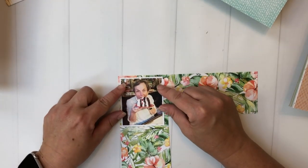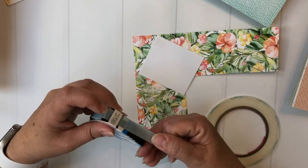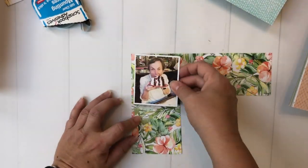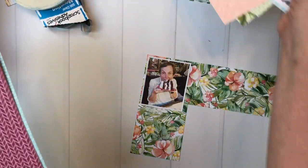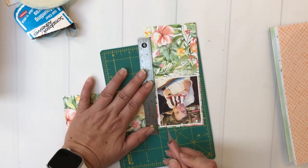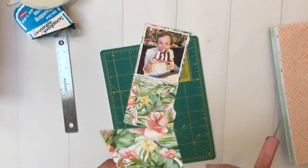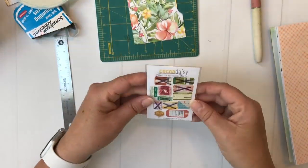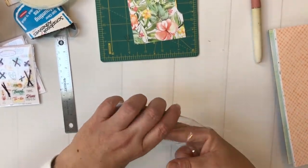So I'm choosing right now a piece of paper to mat that on. And I decided to choose that floral paper because it had a lot of the colors, and I wanted to have a little peek of the greens and pinks and peaches and oranges and yellows all sort of peeking through. So I'm going to trim that, and then I'm going to hold off on cutting the bottom for a minute because I am now getting ready to pull out all the die cuts.